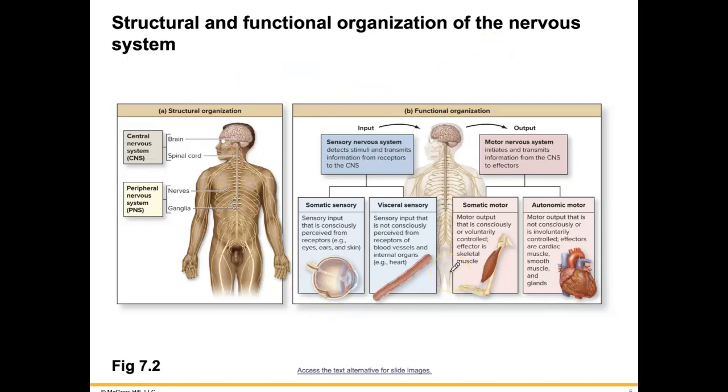All right, now let's go back to talk about the functional organization. As we said, we can take that peripheral nervous system and set it up as our sensory nervous system and motor nervous system, or divisions. And so our sensory nervous system, we said, is going to detect stimuli and transmit information from a receptor to the central nervous system. And we're essentially doing that in the somatic nervous system through our skin, through the muscles, your joints. And I know here it says the eyes, ears, and skin. So they have also lumped in the special sensory in this category. So that's why we've got everything listed here.